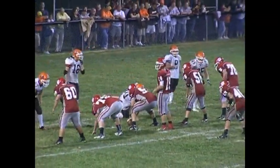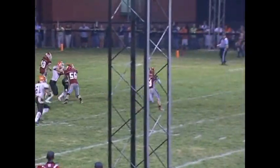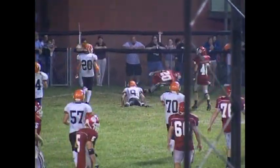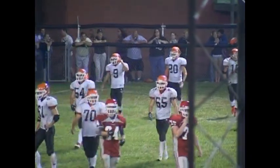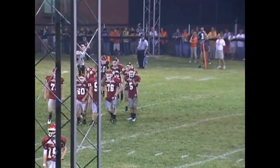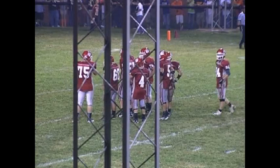Trimble out of the I. Jones at fullback, Keith at tailback, Jewell at quarterback. Fake handoff to Keith. Jewell rolls to the right side, throws to the end zone, and it falls incomplete. Good coverage out there for the Buckeyes. Great coverage by the Buckeye defensively. I believe that is number 9, Mark Carter. Yes, it was number 9. Mark Carter did a great job of staying with his man, watching the ball, and tipping that ball away out of the end zone there.